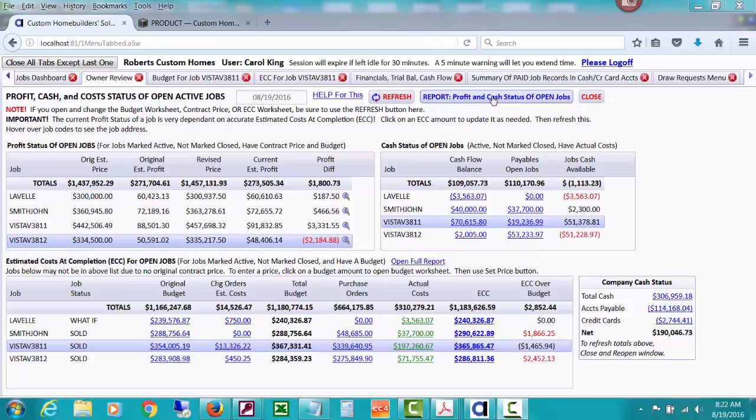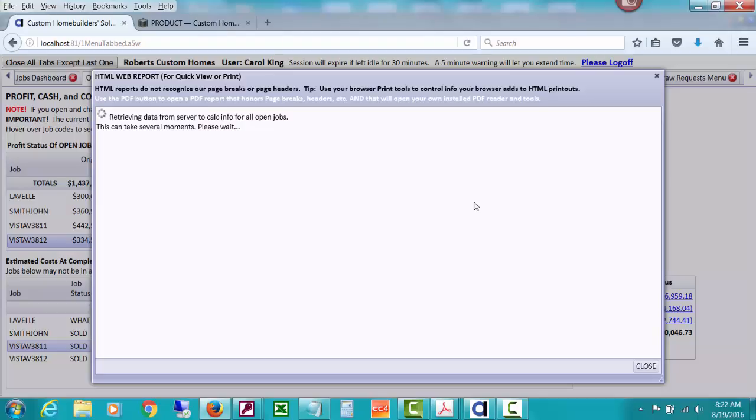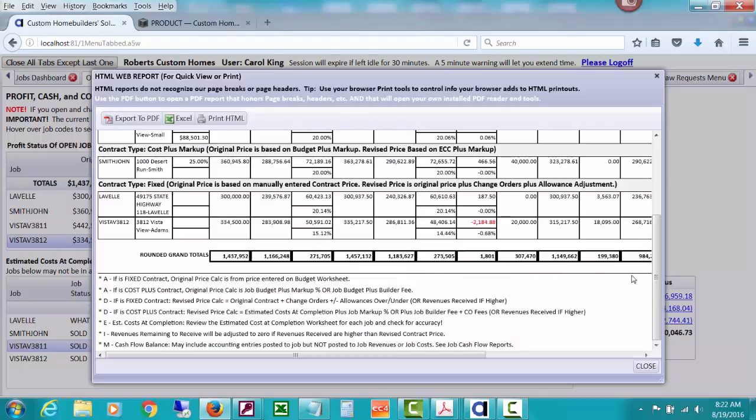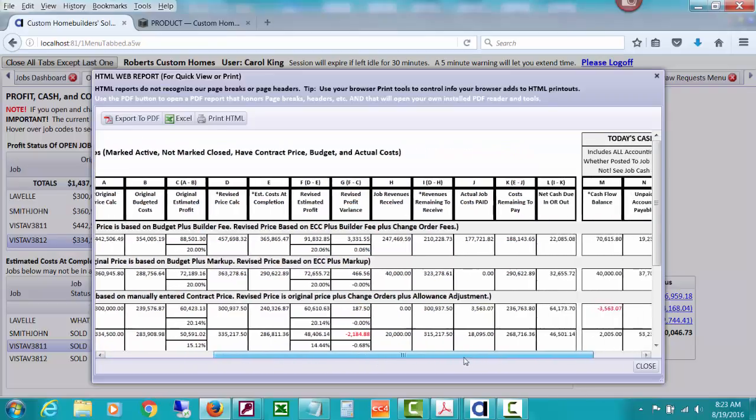Another way to quickly review all of this is to open a report at the top of the window and see all of this information in a landscape report that it'll bring in and can be handed to the builder, etc. It's a report that's grouping things by the contract type. Here's cost plus fee, cost plus markup. And the first columns here, we talked about how CHS is coming up with the revised profit variance. You can study on these columns if you like to pause this video, but we basically also went over that.